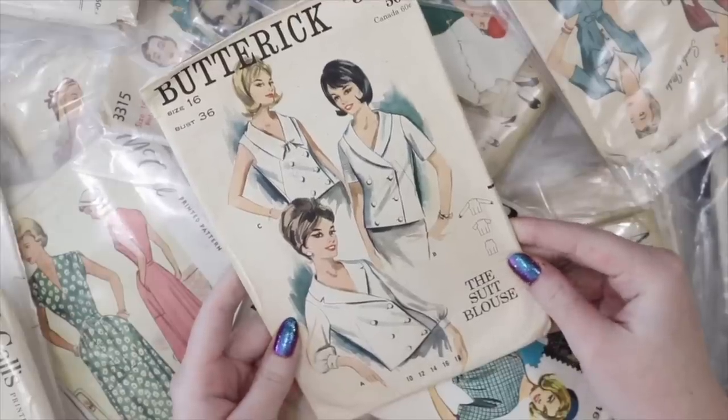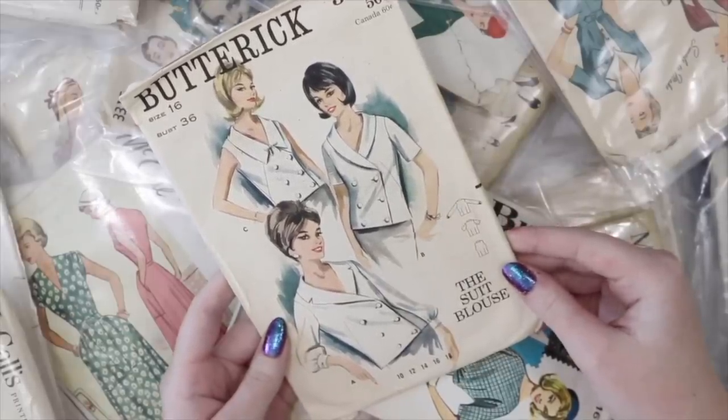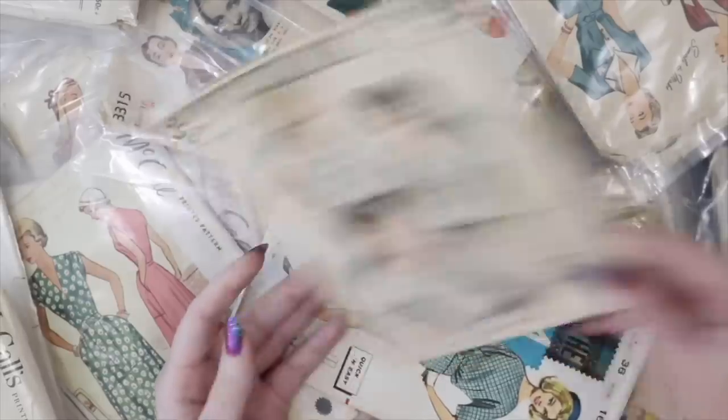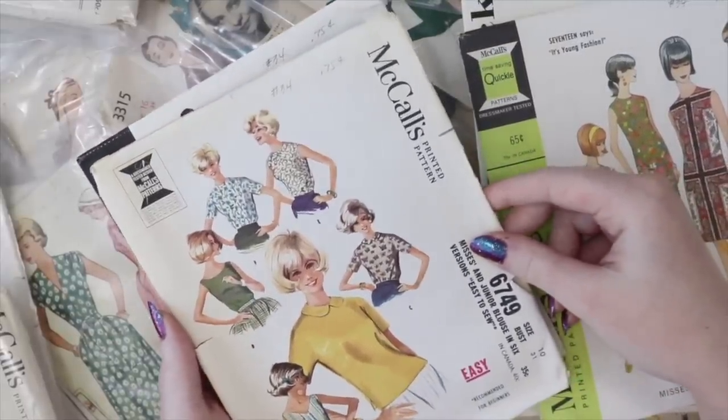This is a Butterick pattern in a size 16 for a 1960s blouse. They describe it as the suit blouse, I guess because it is quite reminiscent of the lines you would see on a tailored suit. Let's actually quickly go through some of these later patterns as well. These aren't super exciting, but I do want to get them out of the way.